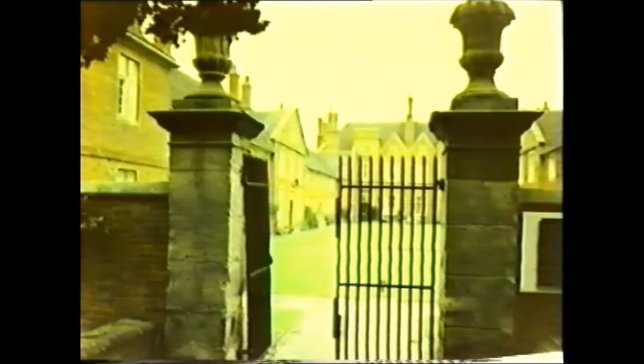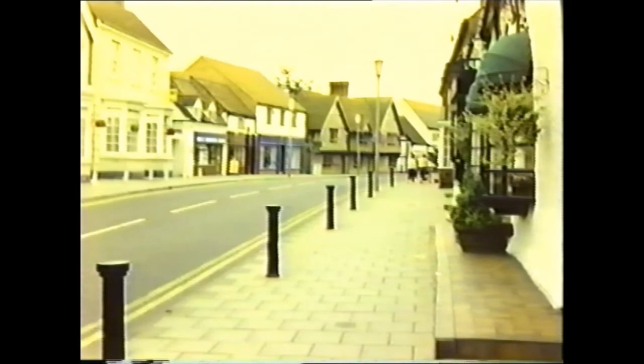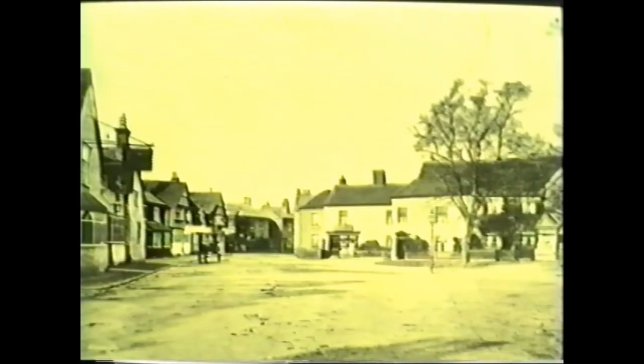The almshouses were left to trustees by Lady Catherine Levison in 1674 to house 20 poor widows from Balsall. The village of Knowle, although it has seen much residential development in recent years, has retained some of its charm. A number of the buildings on the High Street date from the 15th century. This is the High Street in 1907.